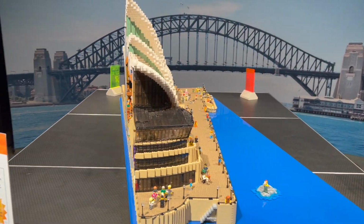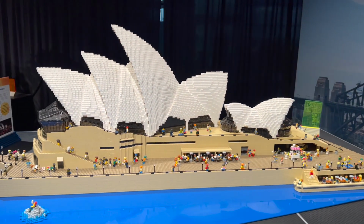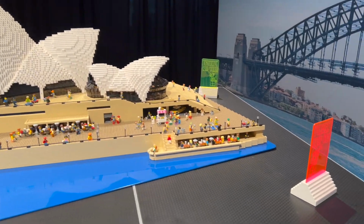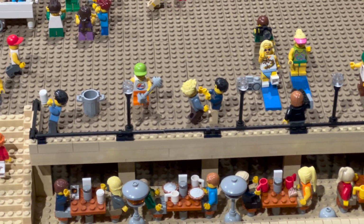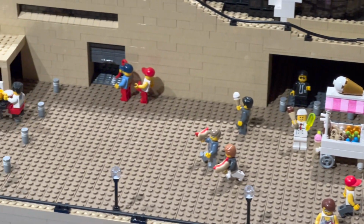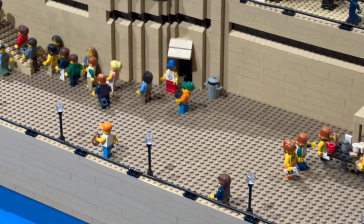Moving on, we have the massive Sydney Opera House. Now, Lego did do an official Sydney Opera House Lego set before, but nothing to this scale. And again, what's really cool is that on one side it does look fully complete. It looks like a full building with a lot of minifigures milling around on the outside. You can see some minifigures exercising, lifting weights and whatnot, which is pretty funny to see. Some people running away with hot dogs, all sorts of fun dioramas scattered around outside.